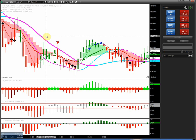A radical whipsaw. Look at this candle here. My goodness. Let's measure that one up. 51.5 to 60.5. 9-point whipsaw candle. I mean, 3 points is radical. 4 points is nuts. 9-point candle here. This is a market out of control and insane. You want to stand aside.